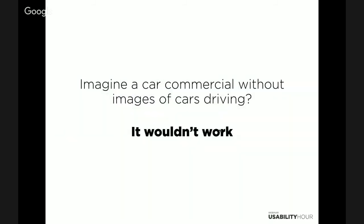I mean, imagine a car commercial without images of cars driving. It just wouldn't work. Imagine an announcer describing this beautiful car that's silver and it's amazing and goes over hills and comes down the other side, but you just didn't see any pictures. Instead, you saw pictures of people sitting on the beach. Your brain wouldn't be able to connect the benefits of what they're describing with an actual thing, and that's the problem.